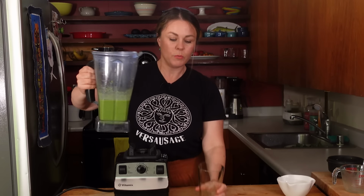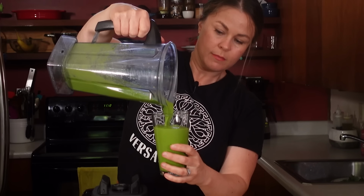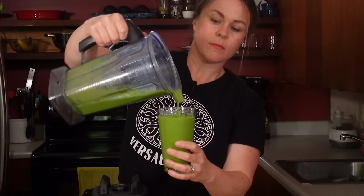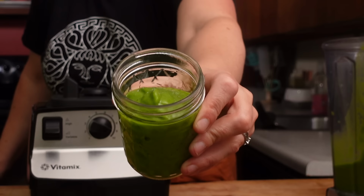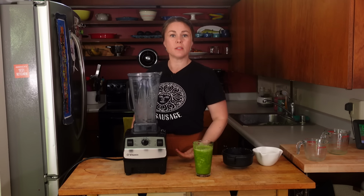All right, so here we go. Beautiful pouring spout, if I might add. Gorgeously smooth, velvety green smoothie. Oh, it's so good.